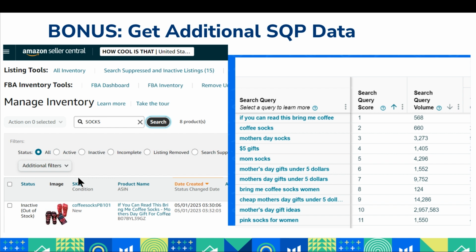So if you are launching something brand new that you have no search query performance history on, that's kind of a way around it. Now you're going to have to burn a UPC code and actually make a real listing and just put a really high price to make sure that nobody buys it.